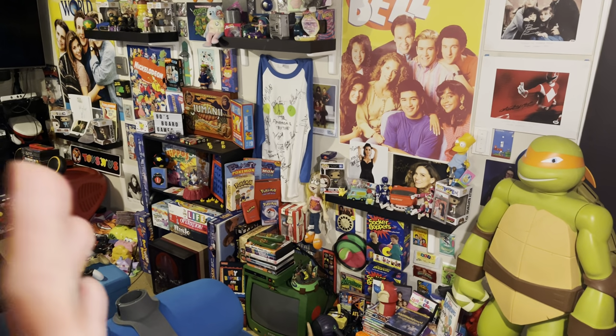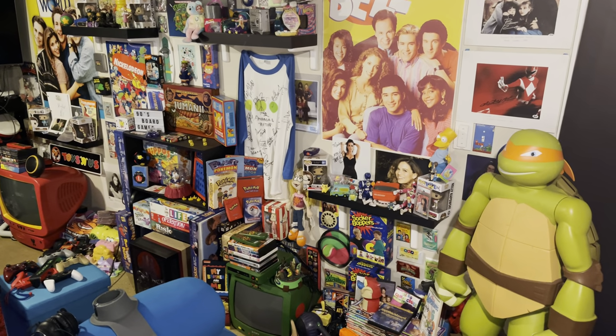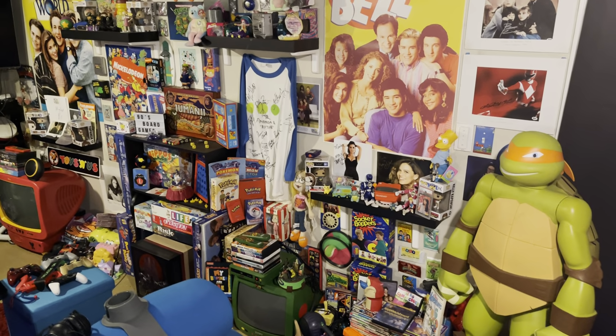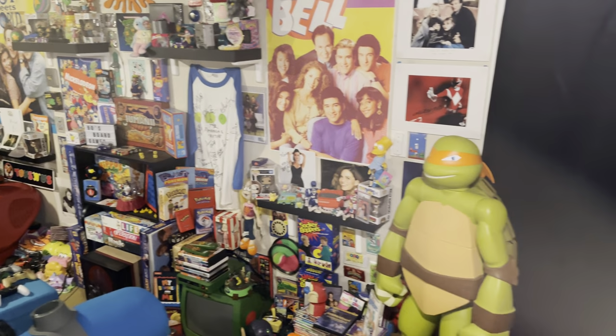And I love having everything visible like this, because then people come over, and obviously I grew up with friends that are also born in the 90s, and they also remember this stuff, and they have a fun time looking through this collection as well.